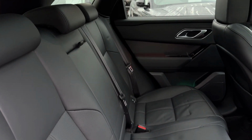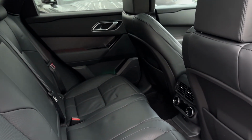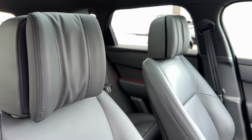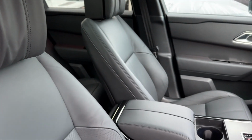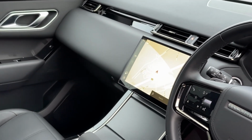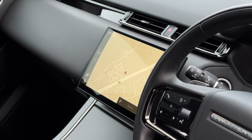For the rear passengers there is a 3-seater passenger bench with the option of a folding armrest in the middle. All the seats in the vehicle come finished in the ebony Windsor leather, providing maximum comfort on any length of journey. In the centre of the dash we'll find a colour touchscreen multimedia system.